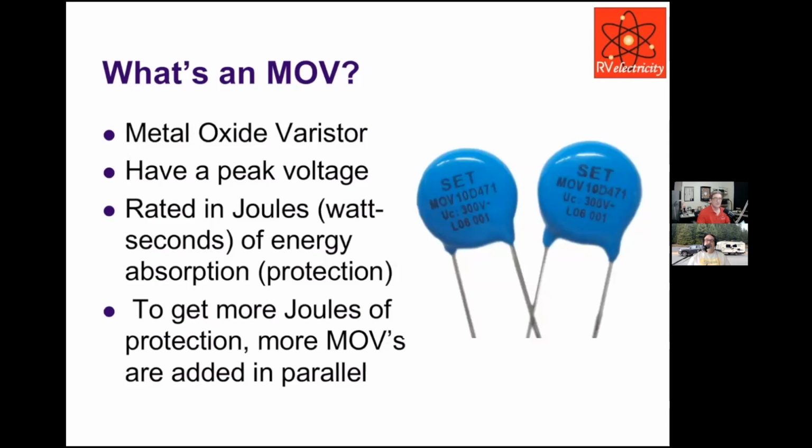Oh, sometime we'll have to do something about, and we don't have time to go into today, something I call a reflected hot skin condition, where a short circuit in an RV up the line can actually cause your RV skin to develop 120 volts on it. Which is bad. Really, really bad.